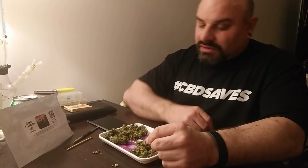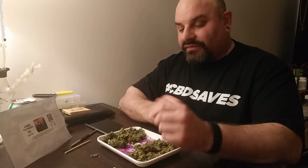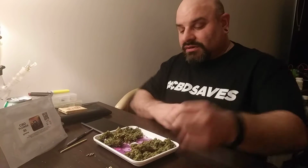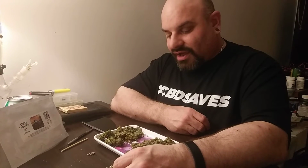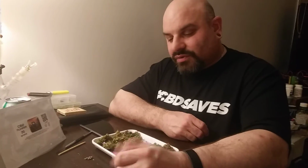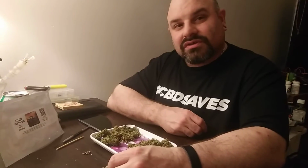So, on a scale of 1 to 5, 1 being the worst, 5 being the best, I give this like a 3.5. If the seeds weren't there, I'd give it a 4, because it's a good 3.5. It's a good, solid, sustainable smoke. Yeah, it's definitely a good.